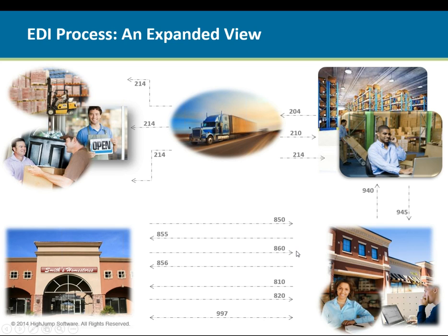Now, when those orders get boxed and packaged and ready to go, the customer is going to receive from the supplier what's called an EDI 856. And you really don't have to worry about learning these numbers, but it's called an advanced ship notice. And really what it's doing is saying what they're shipping, when they're shipping, how they're shipping it, and how those products are packed, so that the customer knows what they'll be receiving, when they'll be receiving it, and how to process that.